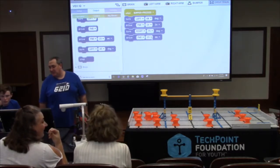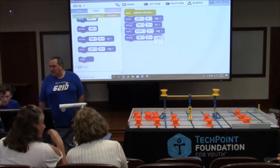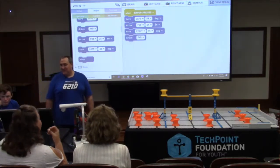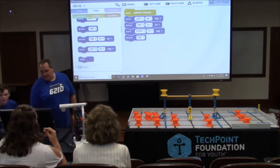Well, this is a good example. You're going to drive until you hit the corner. You might not want to go for a distance, you might want to go for a time. You may throw in a wait.